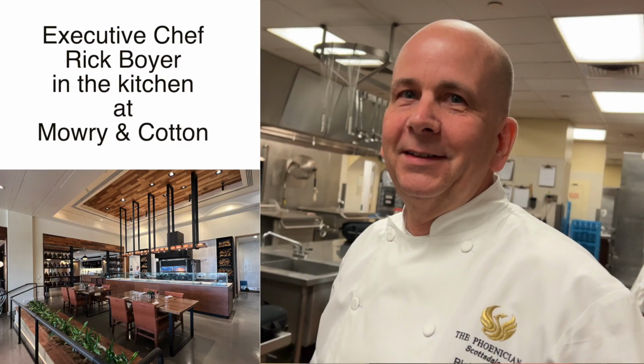This is our main restaurant for the hotel, Maori and Cotton. We reopened this space in 2017 as a modern American restaurant, focusing on high quality ingredients, using old school cooking techniques: cooking over fire, grilling, roasting, curing, pickling. So lots of depth of flavor in this restaurant, okay?